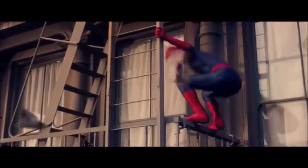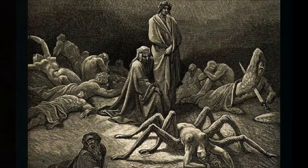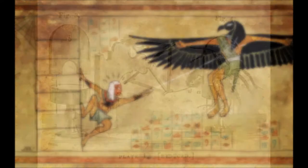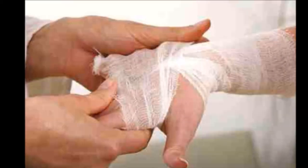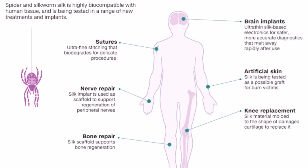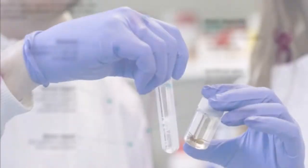Spider silk, a material strong and stretchy enough to power a superhero. Since ancient times, it's been known that putting cobwebs on bleeding wounds would help staunch the flow of blood and heal the wound. Obviously, our forebears were onto something, since it's been found that spider silk is surprisingly compatible with human biology. This compatibility leads to an interest in spider silk and influenced scientists to discover more about it.